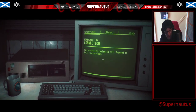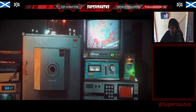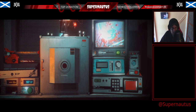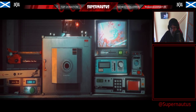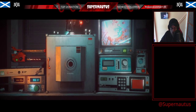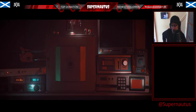Okay, what's the next task then? The protective casing is off. Proceed to drill the surface. What are you... Right, well, all this stuff can go off then, right? No point having all of this extra noise. It might blow me up if I'm not careful. Now there's a drill there. Well, and then just... Here it goes. Let's drill into this. Oh, was there something inside the heart? Is there like a rock inside the heart? Okay, well that's just killed everything.